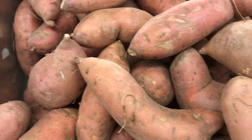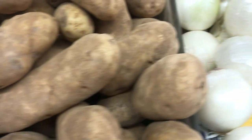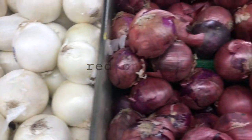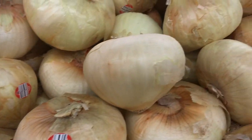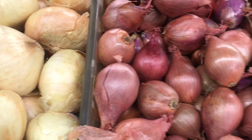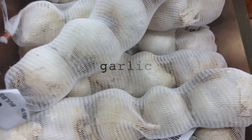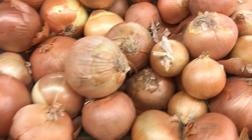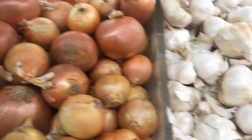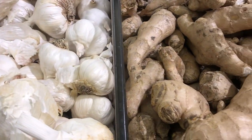They help to regulate your blood sugar. They're high in fiber and vitamin D. And there's many different types of onions that are also very good for you. Garlic has a lot of anti-inflammatory properties. I like to cook with lots of onion and garlic. I feel like it makes my food very flavorful and it's also very nutritional.